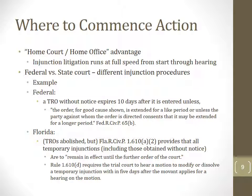Also, you should consider filing in a federal versus a state court, assuming that you have that option, assuming that you can get jurisdiction in both courts. There are different injunction procedures. As listed on the slide, the federal courts and Florida courts differ when it comes to the temporary restraining order, which is what it's called in the federal courts, the TRO. It's called a temporary or preliminary injunction in Florida. The federal TRO automatically expires 10 days after it's ordered, whereas the Florida temporary injunction remains in effect until further order of the court, meaning until someone moves to have it dissolved.